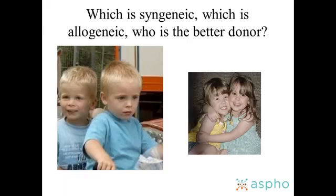So here's an important thing here. This is 2 pictures, and you may or may not be able to figure out who are the twins that are syngeneic and who are the twins that are fraternal. It's actually these ones that are the fraternal, and these are the syngeneic ones. But when should you ever use a syngeneic donor? Let's assume that your fraternal twins here happen to be HLA matched. Remember, there's only a 1 in 4 chance that they're going to be HLA matched, and of course your syngeneic twins are going to be HLA matched. When should you use a syngeneic donor? And the answer is almost never.